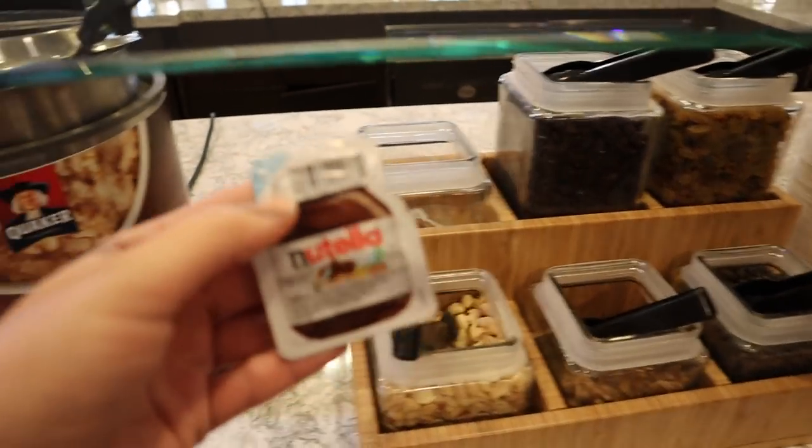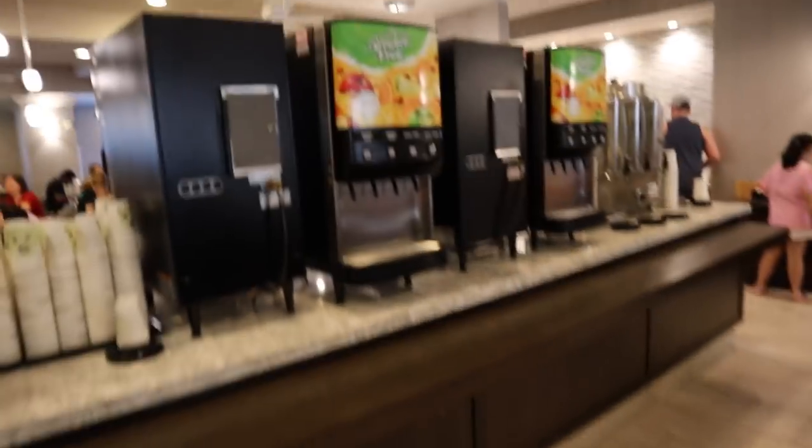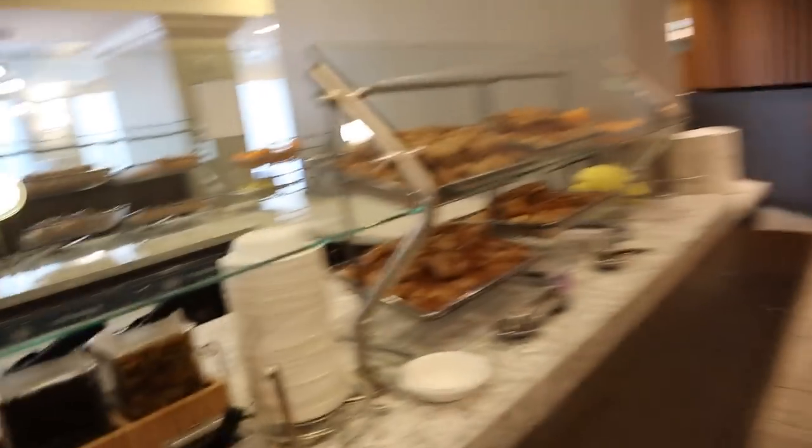Oh, this is a no joke breakfast. Hot breakfast, so many juices. Ooh, I need a plate. This is the craziest breakfast bar that I've ever seen in a hotel ever. And I can't believe it's included with your stay, which is amazing.